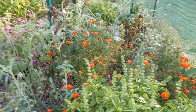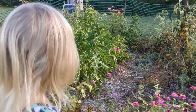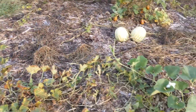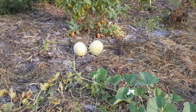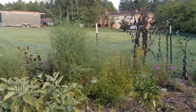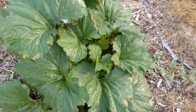Ta-da! This is where it just gets more jungly. Lots of peppers, lots of crazy tomatoes. Yippers. We have a few more melons over here. The gourds are growing like crazy. Let's see. We also have Anna's sunflower house, which is pretty much dead. But those flowers are looking beautiful. Most of them.